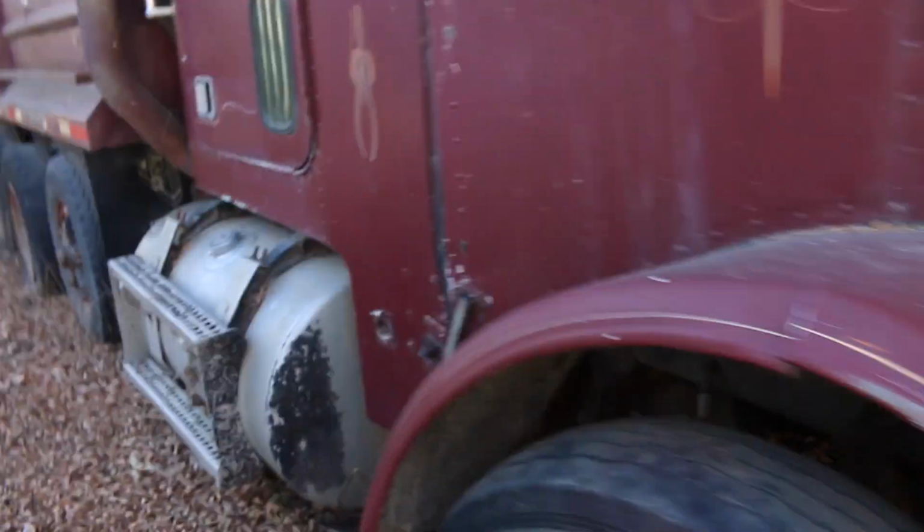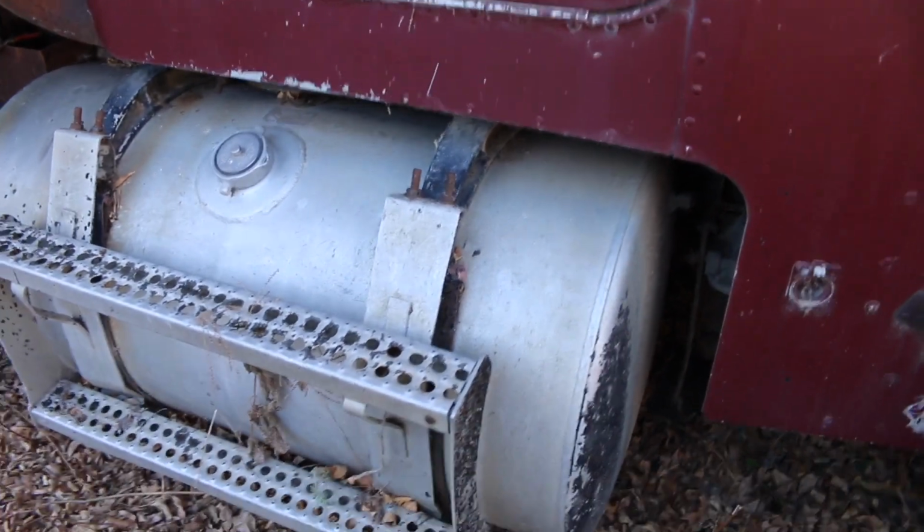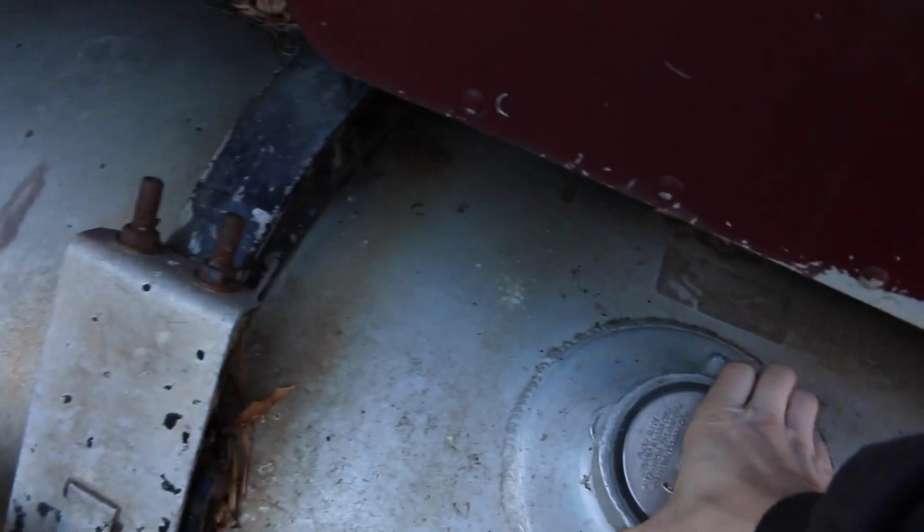Looking pretty tired and faded out. Yeah, the hood's done on there too. Yep, she's done. Oh, I suppose that person that steals diesel from us probably stole the diesel out of here anyway. It's probably all gone. Have to get a hammer and check in there. I bet there's nothing in there. Yeah, he stole diesel. That's nothing new.